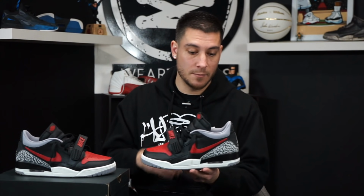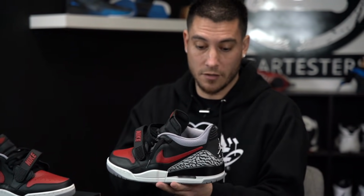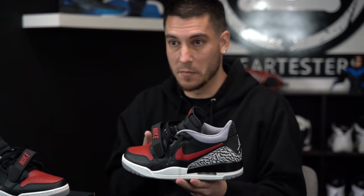A lot of people have been asking me if these things are hoopable. Honestly, anything is technically hoopable. You can play basketball in anything. Should you? That's another story. I don't feel that the heel lockdown is good enough for basketball, nor would I want to play in this midsole. But if you did want to play in that midsole for whatever reason, I just don't think that the rear lockdown is going to be good enough in my opinion.